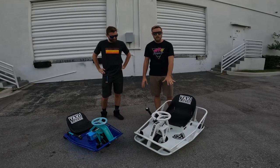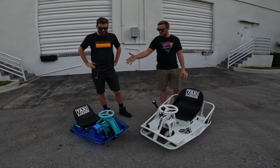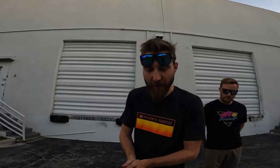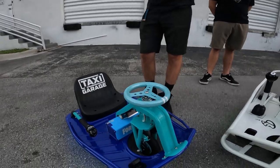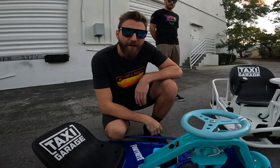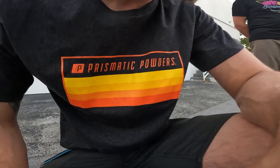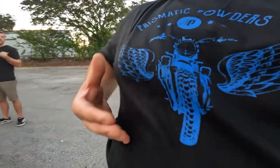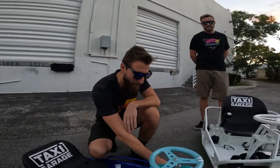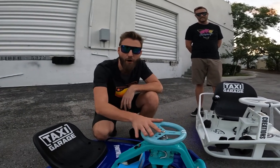That is right. A Stage 5 XL crazy cart and a Stage 1 standard Taxi Garage crazy cart. The first one here, we did rock, paper, scissors, and I ended up riding the Stage 1 over here from the shop. What we have here, thanks to Prismatic Powders, shout out, who sent us some swag for this special edition episode. Casey behind the cam also, shout out. Those are just the notes on my hand because these colors are Mayhem Blue with Tropical Breeze, soaked in seafoam green.